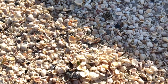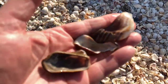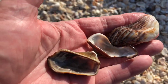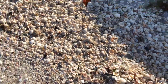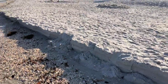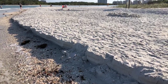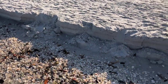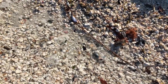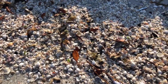Ooh, quite a few mossy arcs. Those are very common shells, these mossy arc shells. Seen any shark eye shells or moon shells? Haven't seen any big cockle shells this morning. You just never know though what's going to be buried down underneath all this stuff.